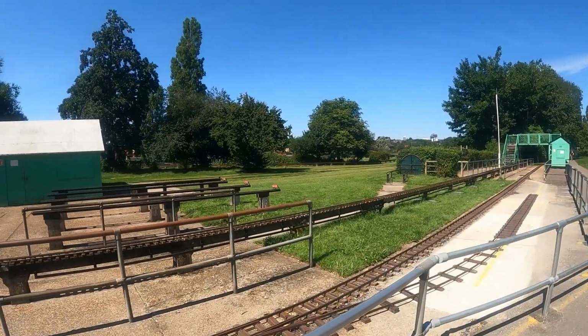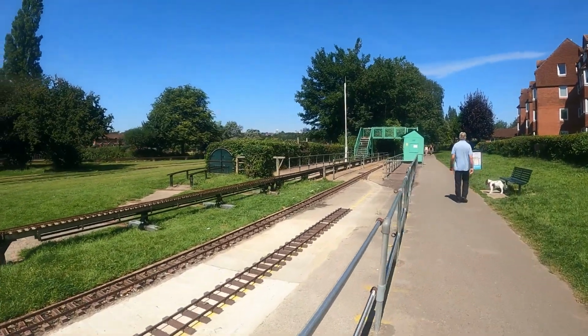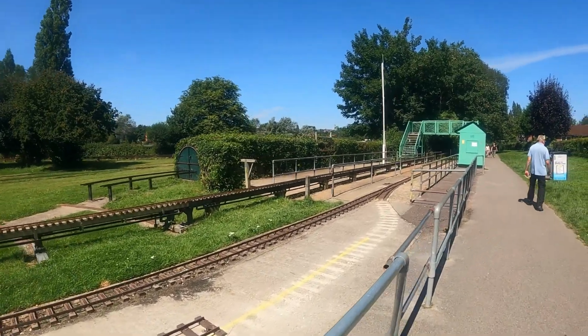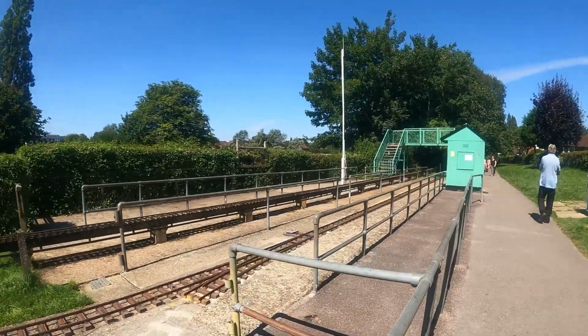Model Engineers Club in Riverside Park. So yeah, you come down here on a Sunday. They run that ride for the kids. It's like £1.50 a ride on the little train. Yeah, it's cool.